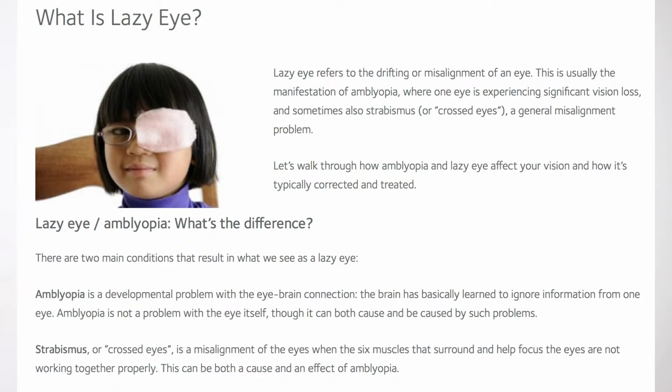So basically, amblyopia, which is a lazy eye, is a developmental problem with the eye-brain connection. The brain has basically learned to ignore information from one eye. Amblyopia is not a problem with the eye itself, though it can both cause and be caused by such problems. Strabismus, or cross-eyed, is a misalignment of the eyes in which six muscles that surround and help the eyes focus are not working together properly. This can be a cause and an effect of amblyopia.